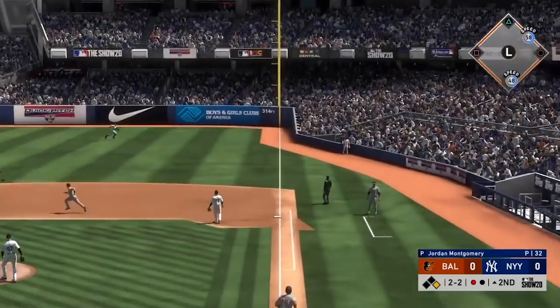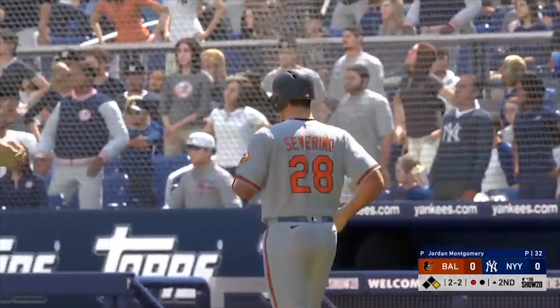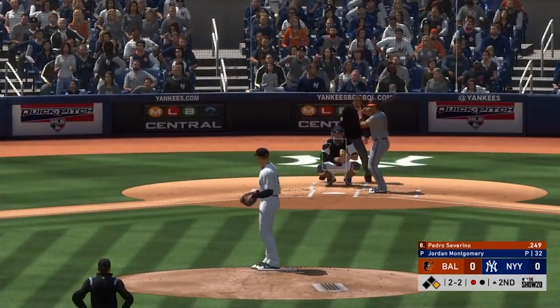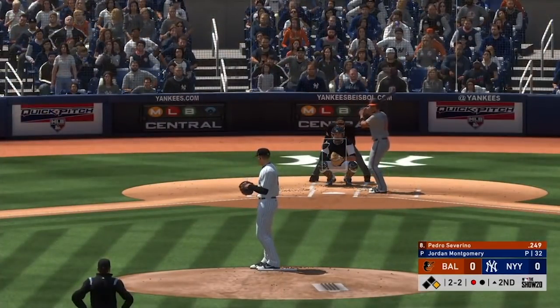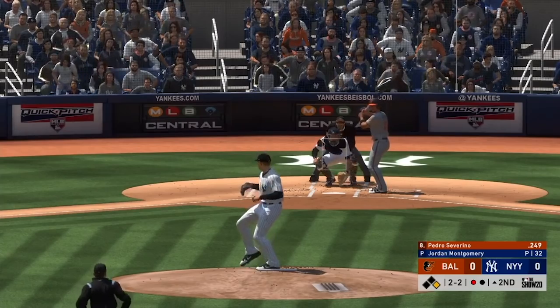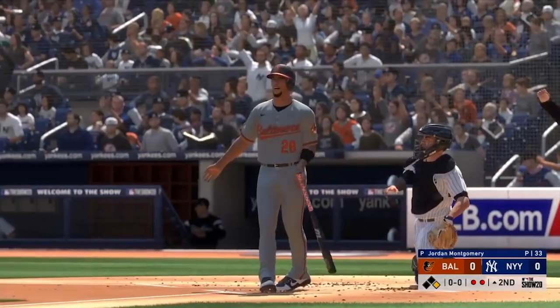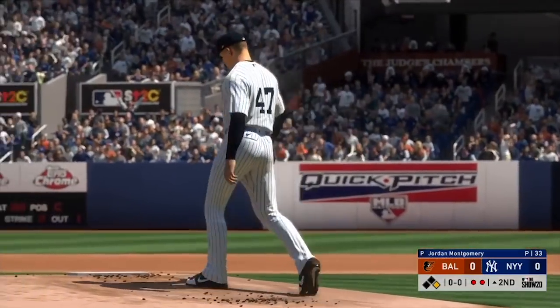Hit hard to the right side. Foul. The 2-2 one more time. And a half-hearted attempt that time, but they'll say he broke the plane, and that's out number two.